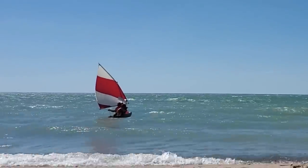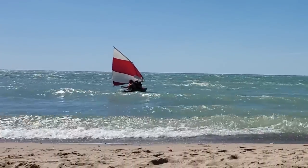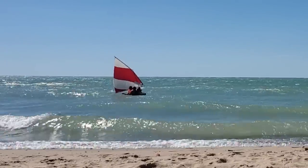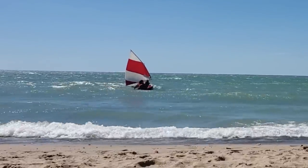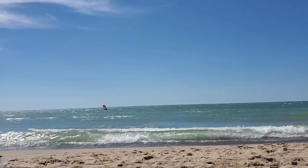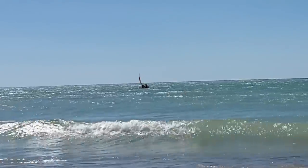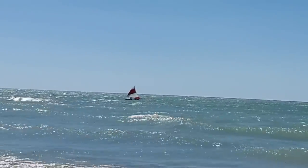Brave. Brave. Oh, you're heading the wrong way. Oh, it's not going to help now. He just doesn't have any room back there to do this. There he goes. There he goes. Oh, goodness. That's how you learn how to sail, though, I guess. A 3-hour tour.